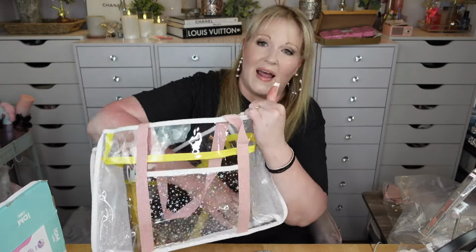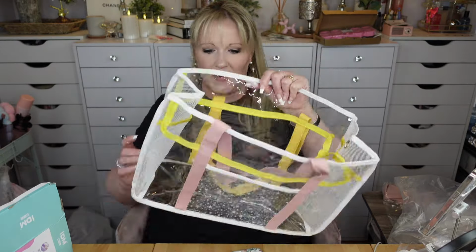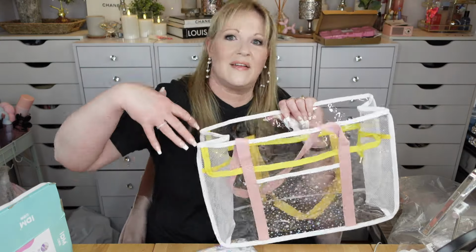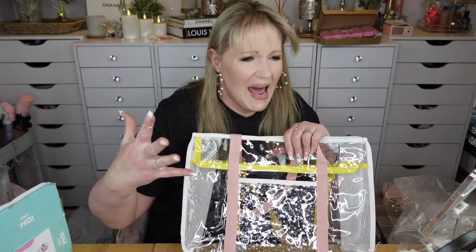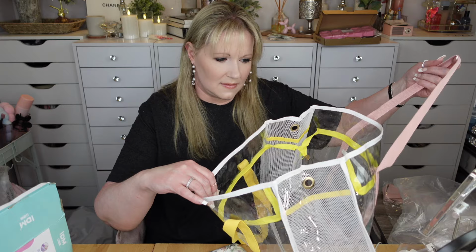So having a beach bag, one, it's clear. I love having clear bags, especially for travel. You can see where something is. You can just go, oh, here it is. It's right here. Instead of digging in your bag and getting so frustrated. I can't find it. Where is it? Right? We've all been there. So having something like this, maybe? Wipe it out, hose it down, clean it up. I don't know.